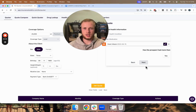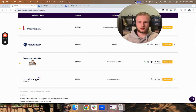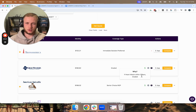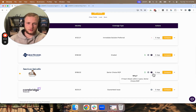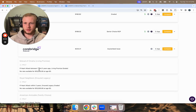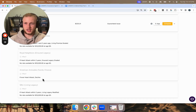So look, get quote. So I can see here, why is Great Western graded? Well, it's saying if heart attack within 2 years, graded. If heart attack within 2 years, return of premium, which is just graded. Mutual of Omaha, if heart attack between 1 and 2 years ago, graded. Royal Neighbors, within 2 years, graded. If ever heart attack for Family Choice, decline. SBLI within 2 years, graded.